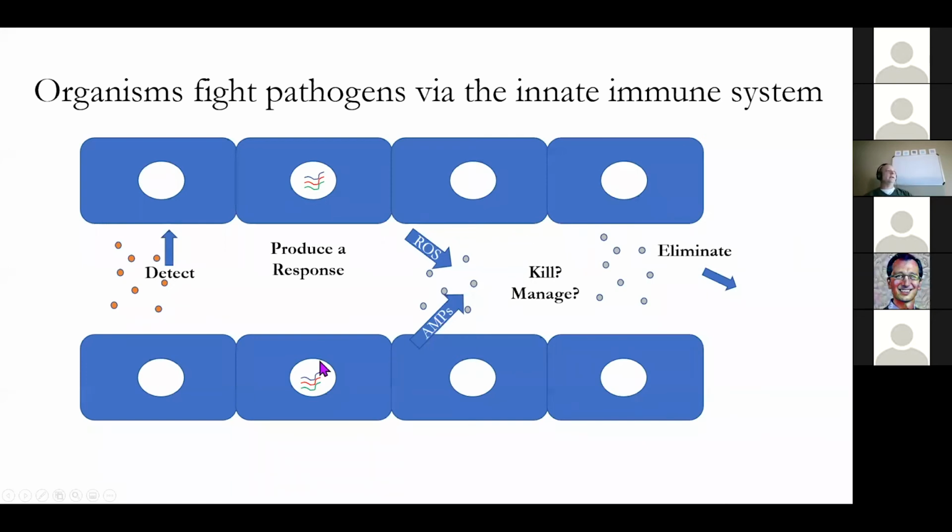So we actually went ahead and looked at some of these steps. We took pbo-1 mutants and used transgenes that have been developed in different labs, including Emily Troemel's, to look at the production of genes like irg-1 or the translational de-repression of zip-2. As far as we can tell, in those mutants using those transgenes, pbo-1 mutants are able to do detection just fine.